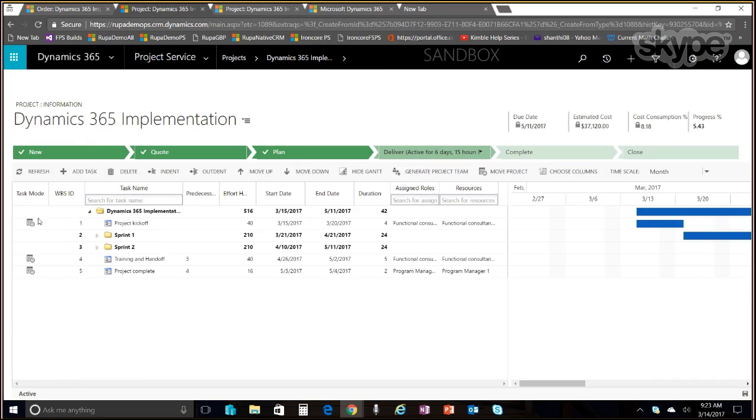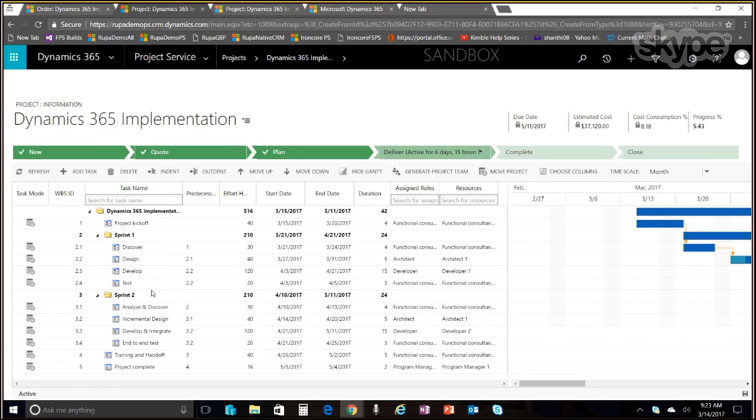this is a detailed work breakdown structure of the project. It's very similar to how Microsoft Project works. And on every project, we also have a way to open this in Microsoft Project, edit it, and push those updates back to CRM. That is one of the key value propositions we offer by virtue of being in the Microsoft family, that we have these integrations to the known and well-liked Microsoft productivity toolset.